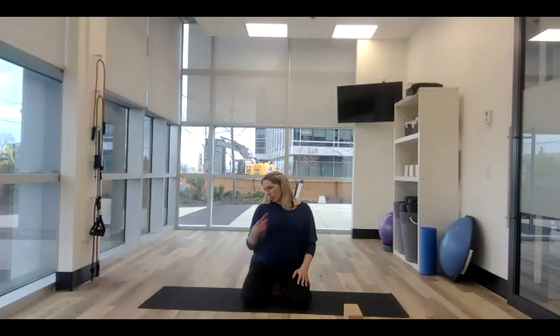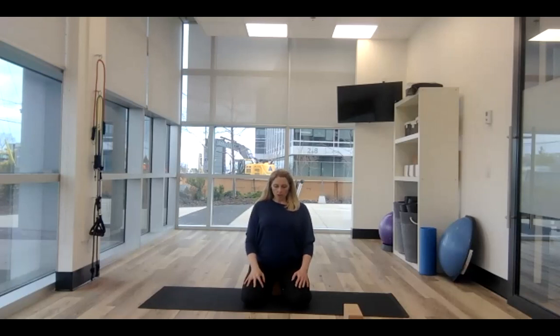Good. Inhale, we're going to roll that chin along our chest, all the way back to neutral. And then bring our head back up to gaze in front of us. Take a nice big breath in, lengthening through the crown of the head. And as we exhale, dropping our chin down, and we're going to rotate our chin towards our left shoulder.